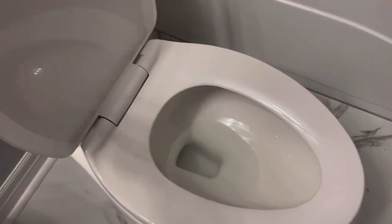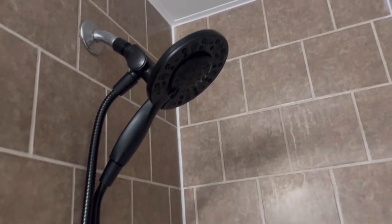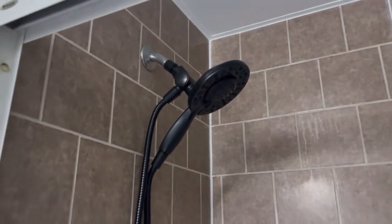Update on my bathroom. I got my new toilet in. As you can see, wow, look at that toilet. Here is my new shower head. See my new shower head.